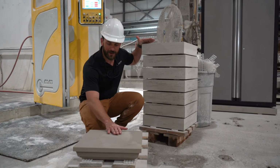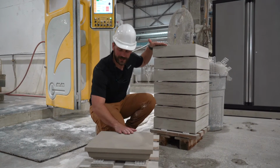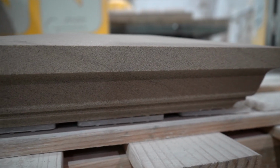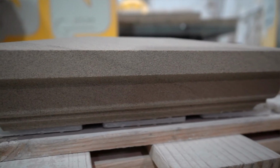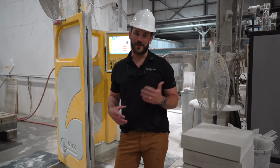So not only on top you have a real flat spot, and then it's angled on all 4 sides here, but underneath it you can see all the different beveled finishes that are going to be on this post cap. So they have the ability with these machines to really cut this stone any way they want to.